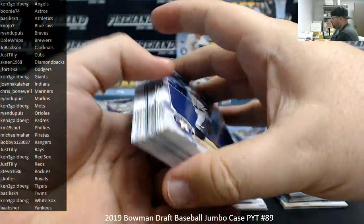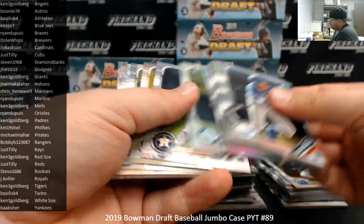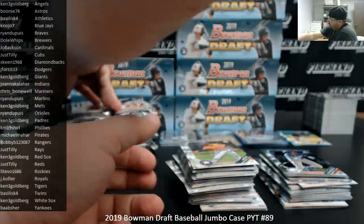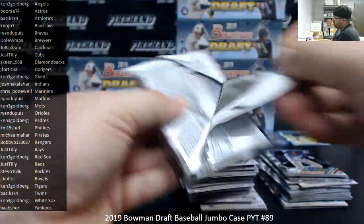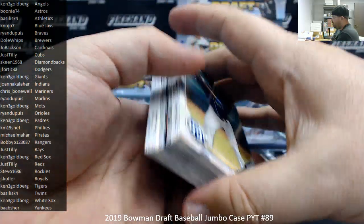Inception baseball. Ugh. Although we managed to get you guys into a lot of Inception baseball last year. I'm just not a super fan of it personally. Tightly packed team bags, that's right, baby.